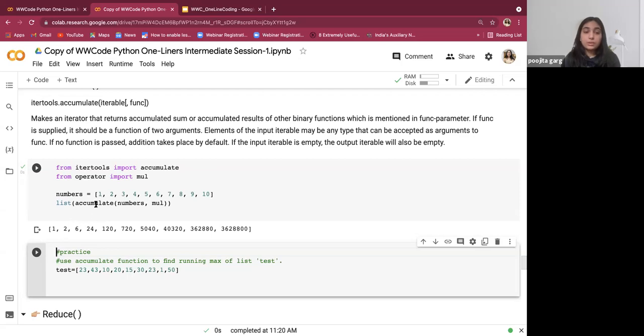So this will be 1 plus basically 1, that's 2. Then again 6 would be 3 plus 2 plus 1. So that's 6. I'm so sorry, that's multiplication. I'm just saying addition. So that's 2 into 1, that's 2. 3 into 2, that's 6. 6 into 4, that's 24. 24 into 5, that's 120.